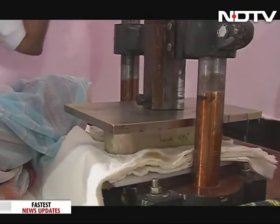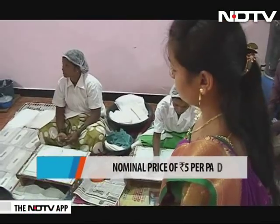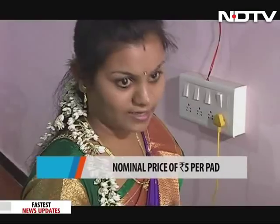She sources the gel sheet, wood pulp and other raw materials from outside and puts it all together here. She has priced each pad at a nominal 5 rupees and hopes more women in her village will take to it.